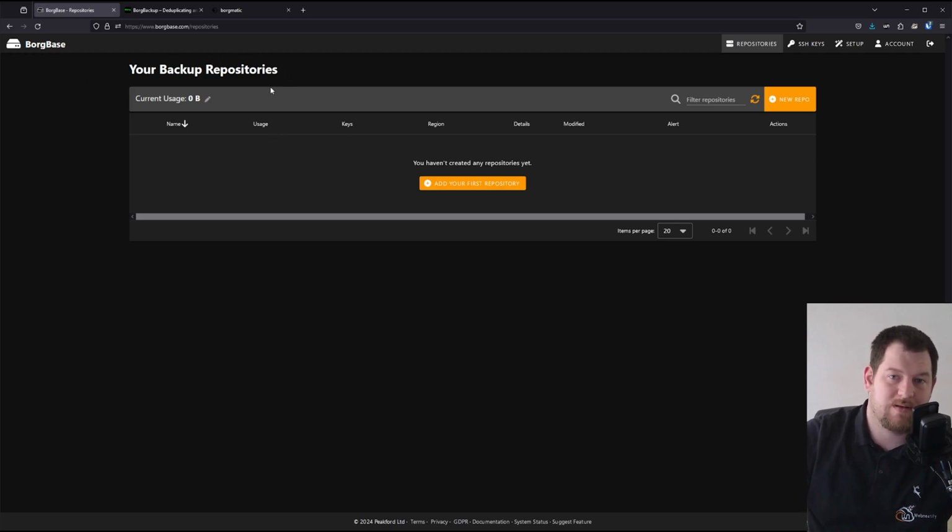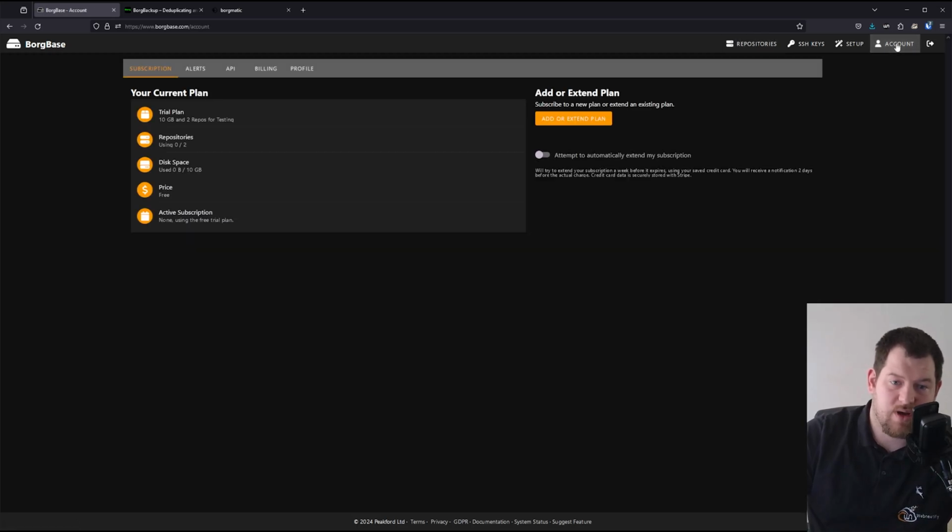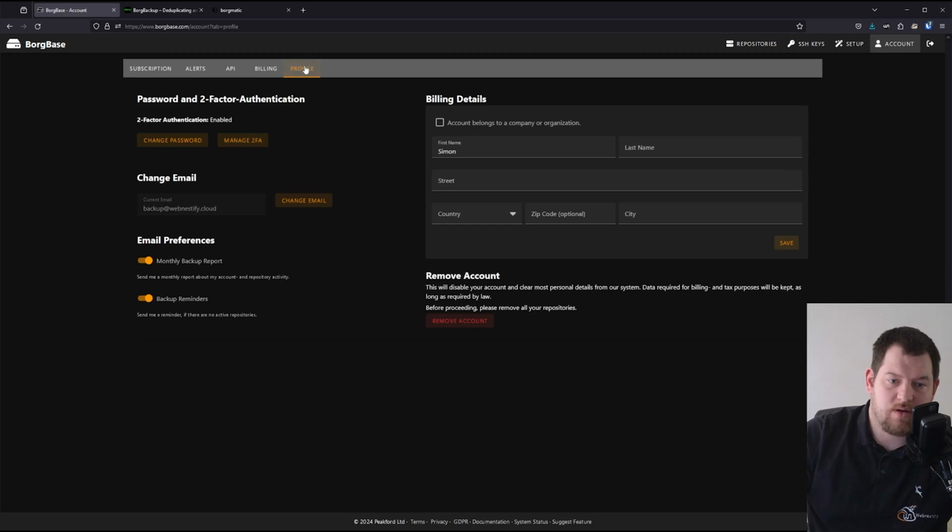But there is one step that I highly recommend to do. That is, go to your account, go to Profile and enable two-factor authentication. This is a really important step for every account that you have. You need to take care of it. You need to use strong passwords, and when available, always set two-factor authentication.